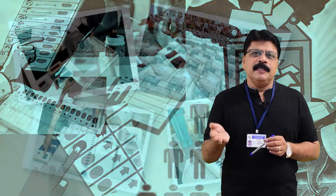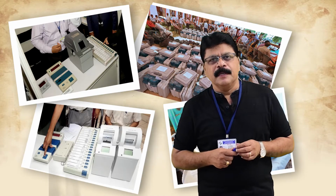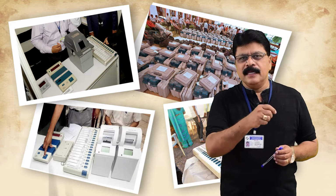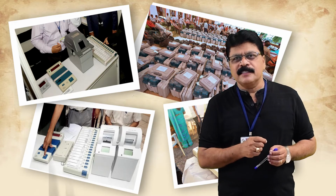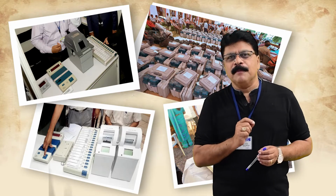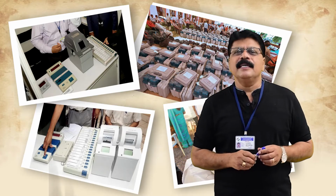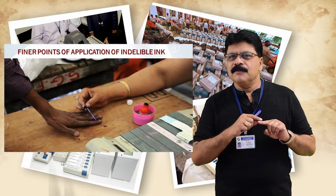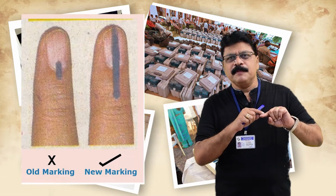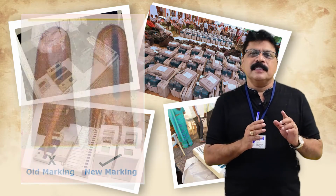Subsequently, the voter moves to the second polling officer. The second polling officer again verifies the electoral roll number, and then in the 17A register that is present with him, he mentions the electoral roll number. Subsequently, he gets the signature of the voter, and then he applies the indelible ink on the forefinger as per instruction. That is, starting from the skin, it must be a straight line drawn to the tip of the finger. So this is the next thing.